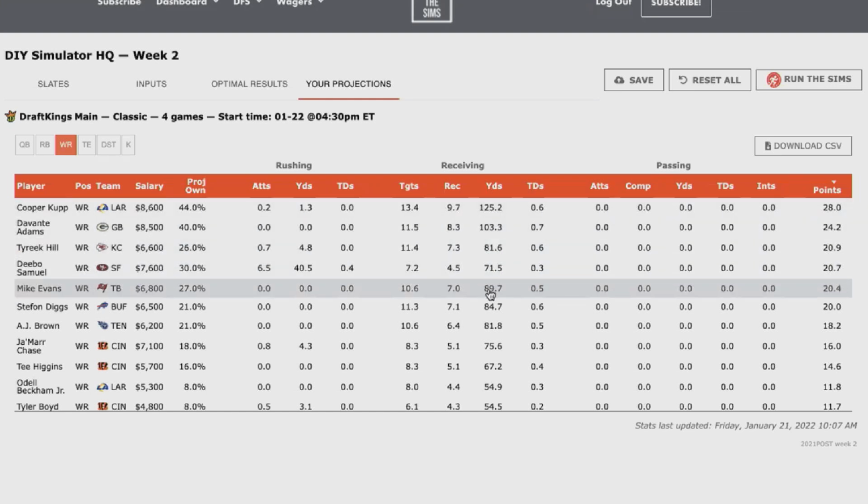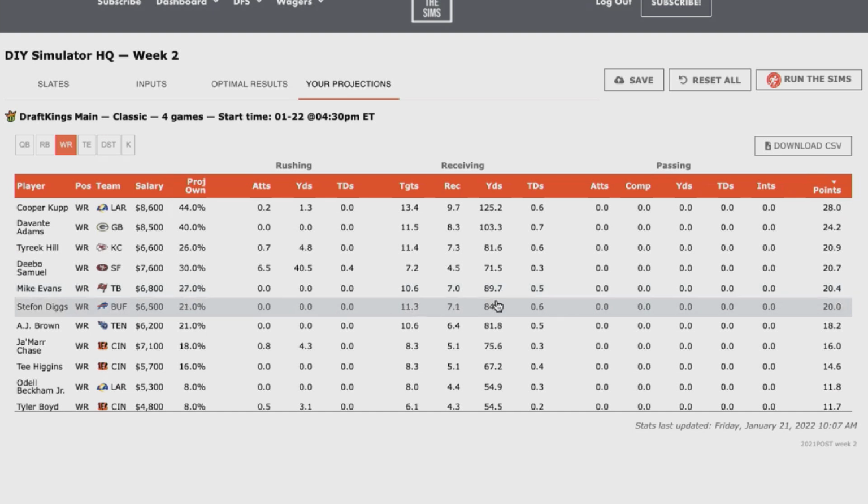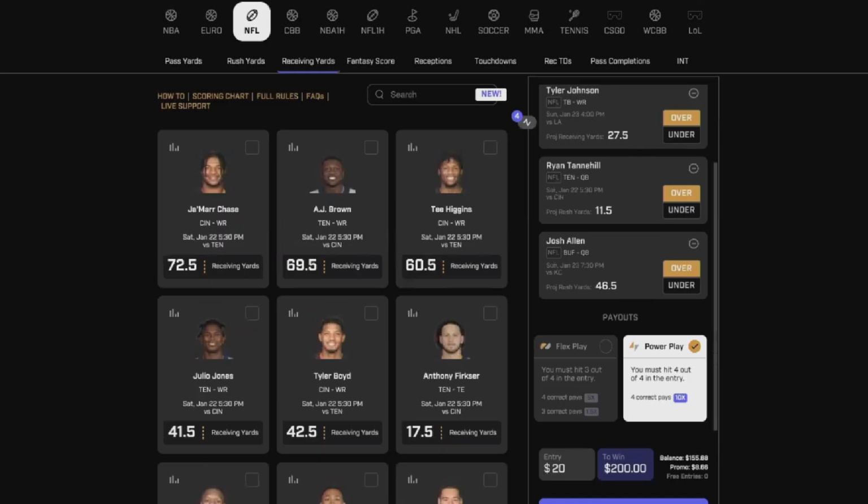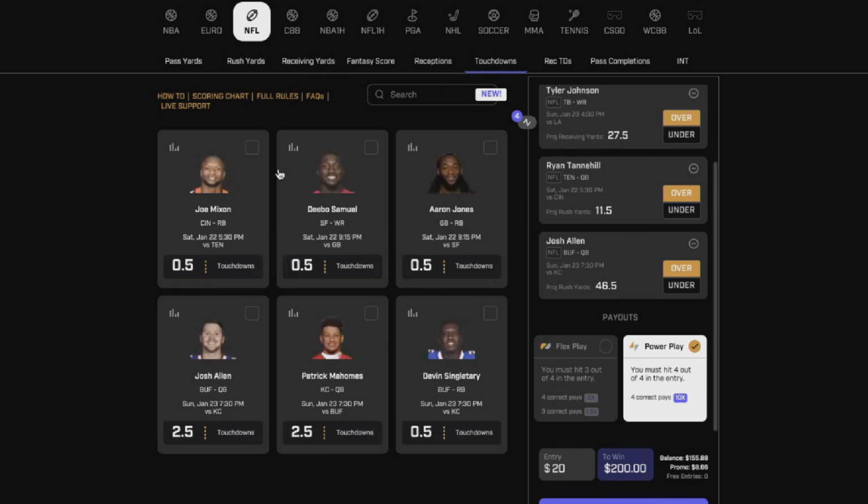Devontae Adams, Mike Evans. The Mike Evans over is nice, but I'm not sure how they're going to play him, whether it's going to be with a high safety or shadow him with Jalen Ramsey. Hopefully, Ramsey doesn't end up on Tyler Johnson. Then we're in a world of trouble when it comes to hitting that over, but I don't expect that's what's going to happen. They'll try to move around players in the offense a little bit. If we just go to touchdowns overall, let's see. Josh Allen, I can't put 2 Josh Allens on the same card.